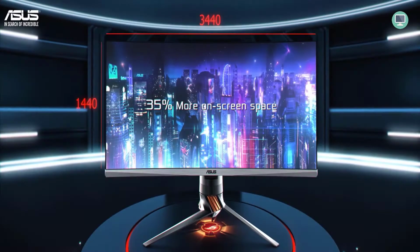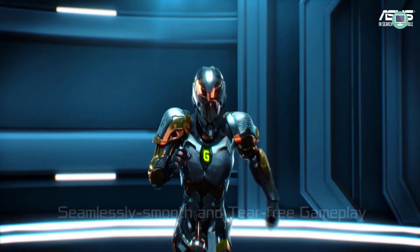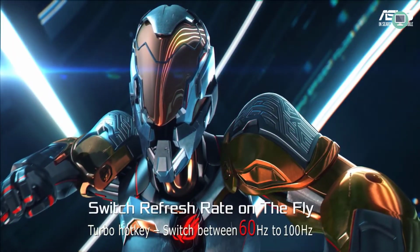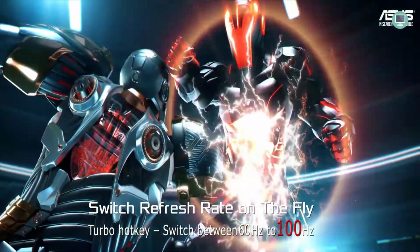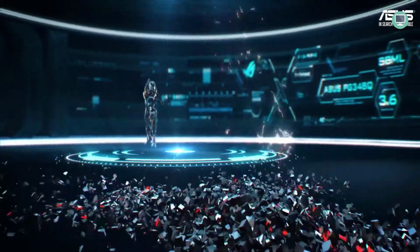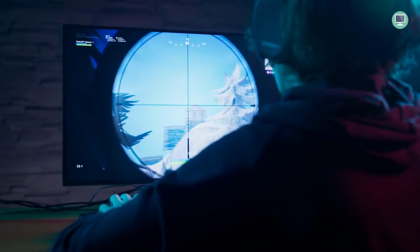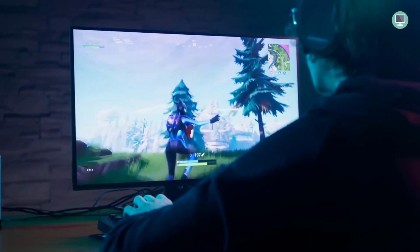Viewing angle 178 by 178. Contrast ratio 4000:1. Color support 10-bit, 8-bit plus FRC. Inputs 2 by HDMI 2.0, 2 by DisplayPort 1.4. Weight 33.73 pounds. Size 38.37 by 24.85 by 9.54.